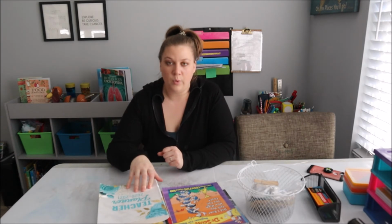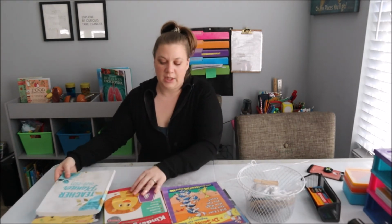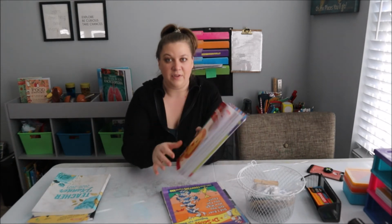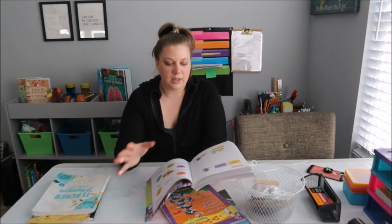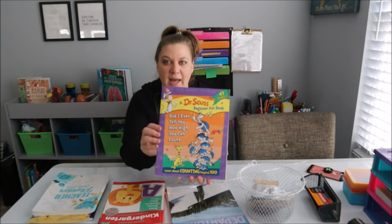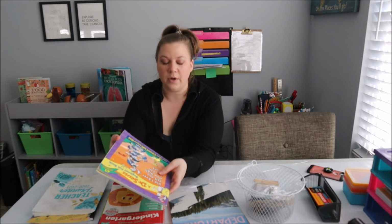My daughter, we're going to be kind of switching up her worksheets. She did pretty much everything in this kindergarten workbook the first half of the year, so she did quite a lot. We have some more reading comprehension and stuff that we're going to be working on in this book. But as far as math goes, I found this book, which I already had on hand, and I found some fun activities in here that we're going to do.